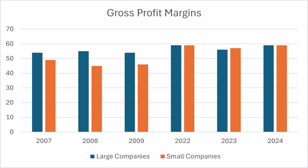This bar chart shows gross profit margins from 2007 to 2009, where larger multi-clinic chains typically outperform smaller clinics. And that's really to be expected, as their group purchasing power allows them to negotiate better pricing on consumables and treatment materials. However, what's more surprising is that from 2022 to 2024, this advantage appears to have disappeared.